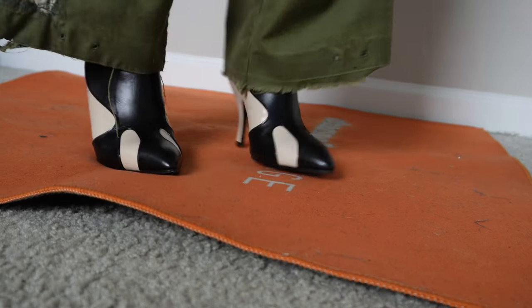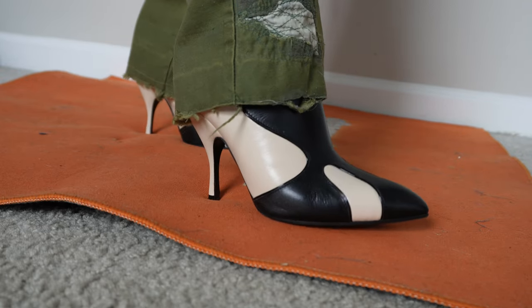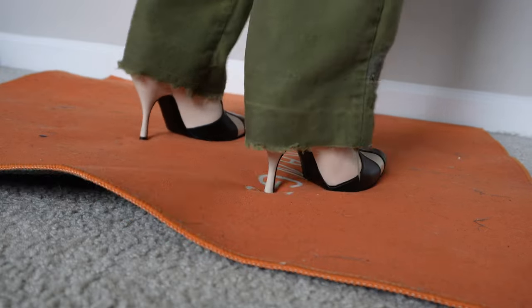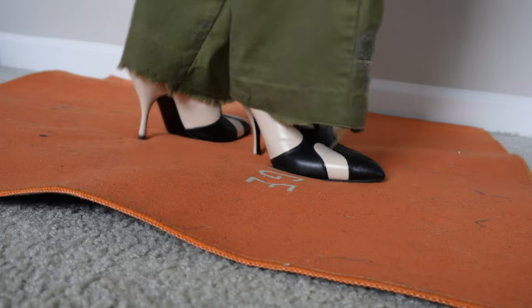So yeah, I really like these, especially for the tips, because I was planning to wear them with more like a baggy pant kind of look. So that was the vision. But yes, love these shoes. My first big girl purchase, designer shoe purchase. So yes, welcome to the club. I'm welcoming myself to the club.